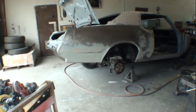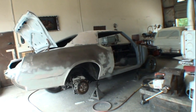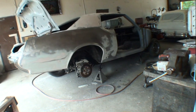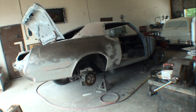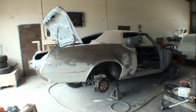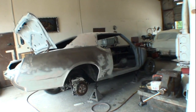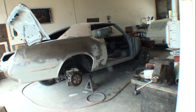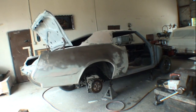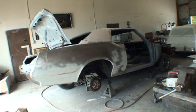All right, we finally finished up the body work on our Oldsmobile, Mr. Paint Ready car. I'm not really that happy about it. I mean, it's been a very, very depressing job, very long, and I just really don't know what to say about it. I'm pretty much disgusted about the whole thing.